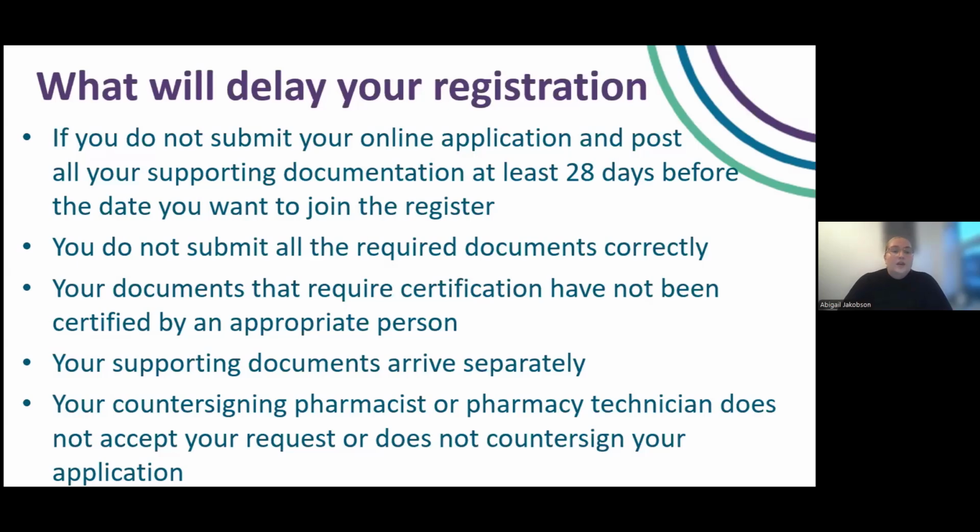Documents that require certification have not been certified by an appropriate person. This is something we get. For example, your ID documents would need to be certified. That can be done by a solicitor. It can be done at the post office. It can be done by legal executives. There's a list in the guidance of who can do that. So just make sure that you've gone to the correct person and that it is correctly certified with all of the right details. It says exactly what we need it to say in that guidance. So it's all really in there.